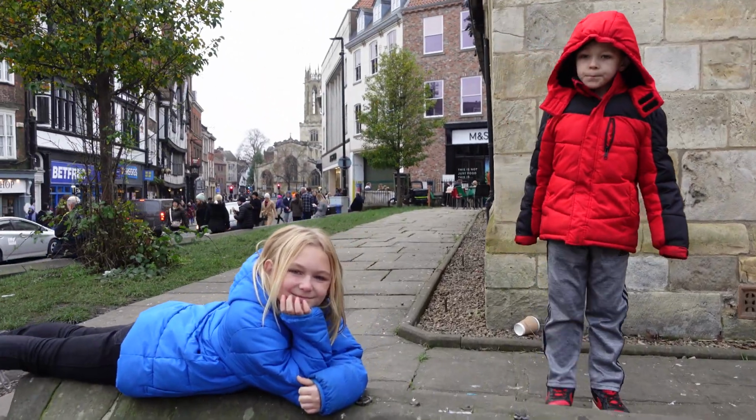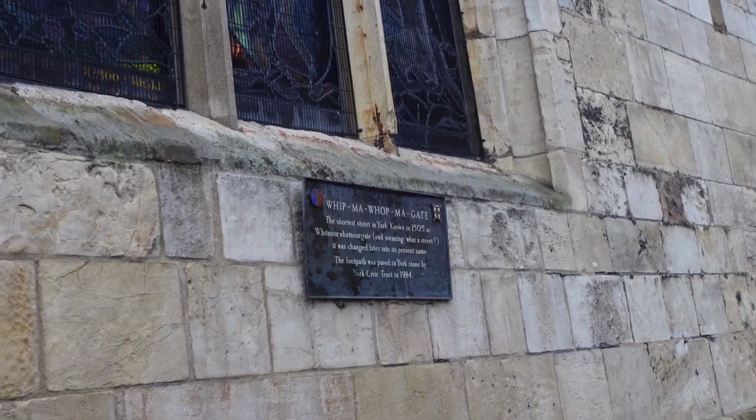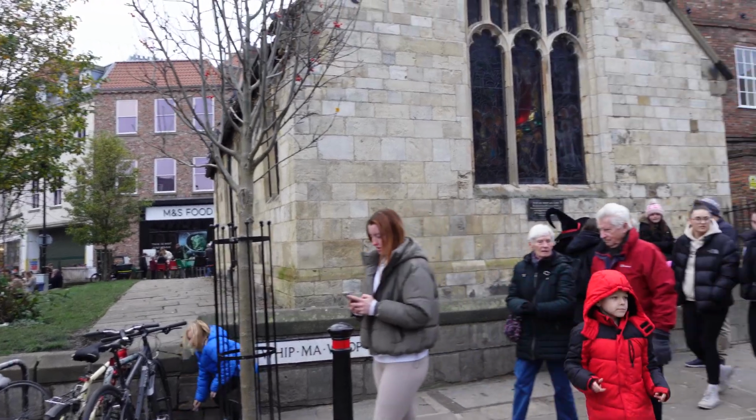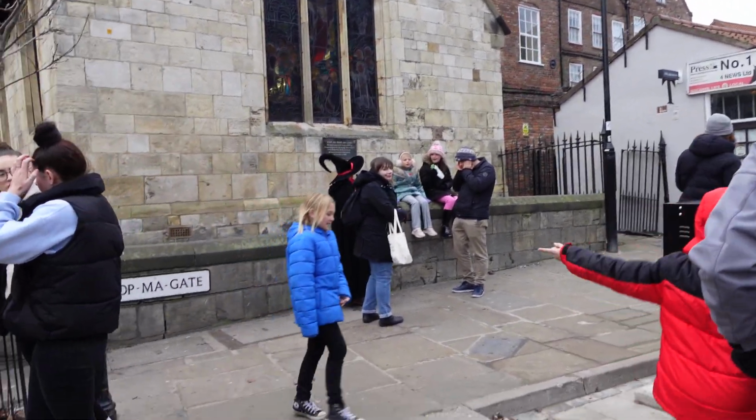Whip-Ma-Whop-Ma-Gate is the shortest road in York. Known in 1505 as Whitnor Gate, it was changed later to its present name. The footpath was paved in York stone in 1984.